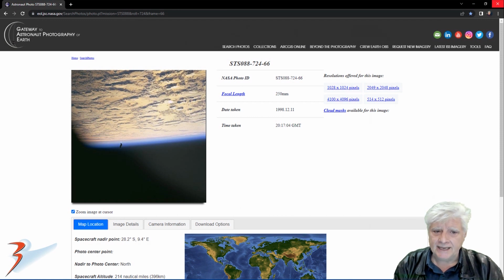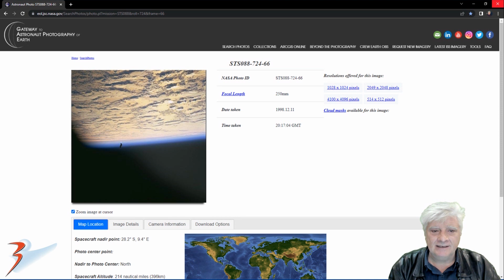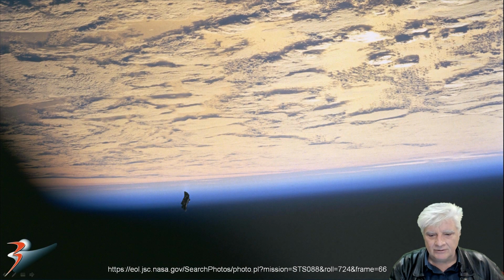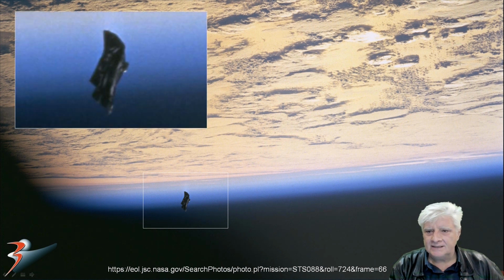So this photograph was snapped in late 1998 during the STS-88 mission. The object we're having a look at is located right there, folks. And the photograph was taken in this area of space, just to the west of my home country of South Africa. So here's the original photograph, and the object we'll be zooming in on is located right there to the bottom left. Let's zoom in on it and take a closer look.